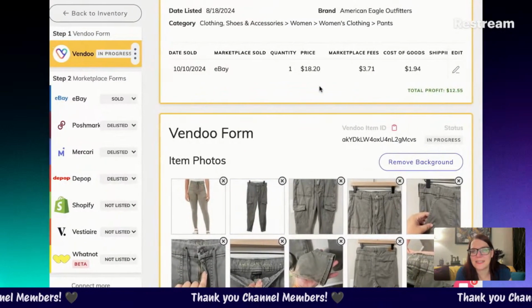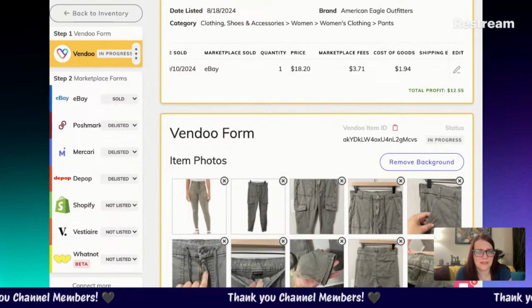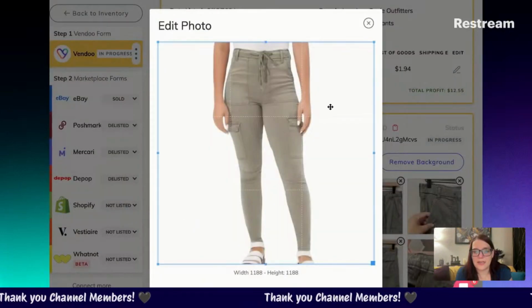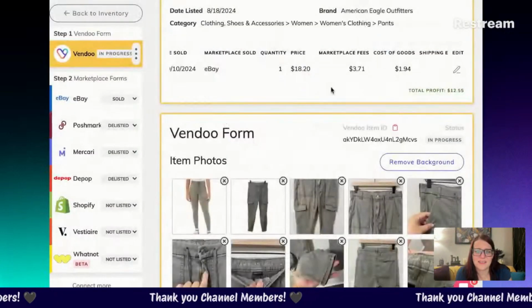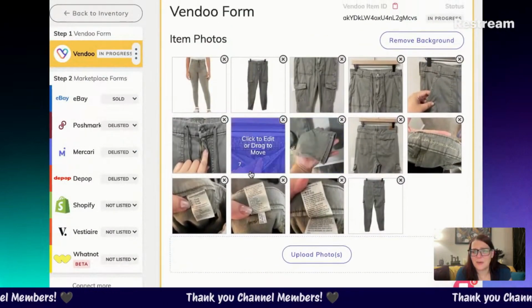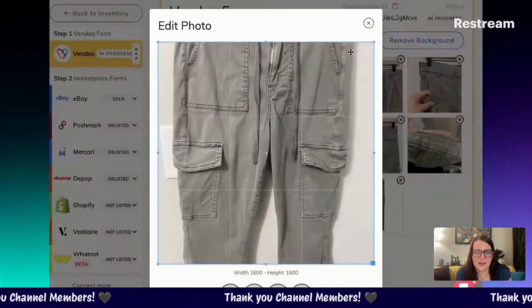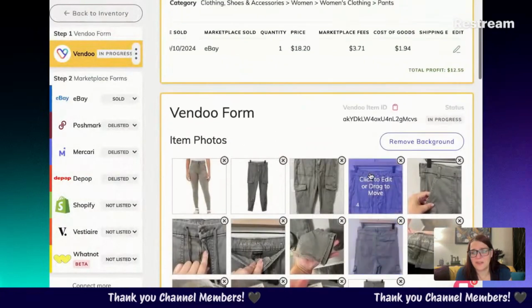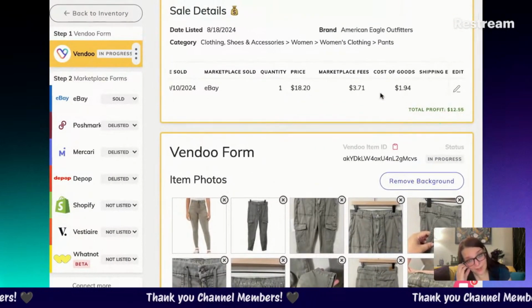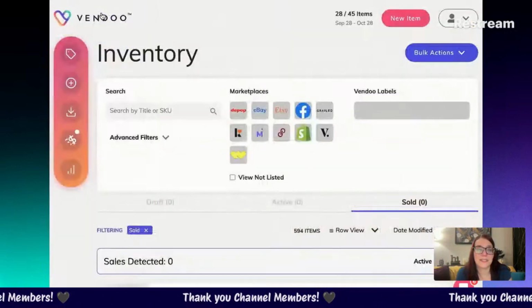And then I made an eBay sale, an offer I think I may have sent because it looks like one of those 20% off offers on this pair of American Eagle slim leg cargo jogger pants. They were marked as a jegging, but then they also have the cargo side pockets. I don't know. These pants don't know what they want to be, but they sold. I had $1.94 into these. I picked them up back in August from the bins, and I make a profit of $12.55.